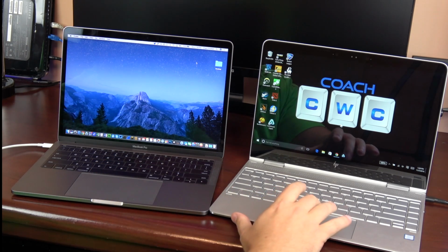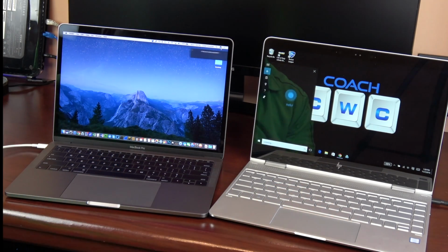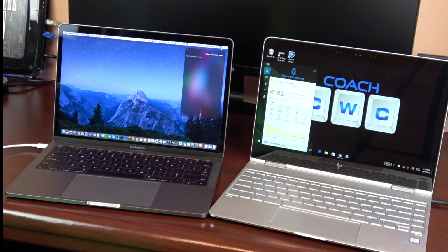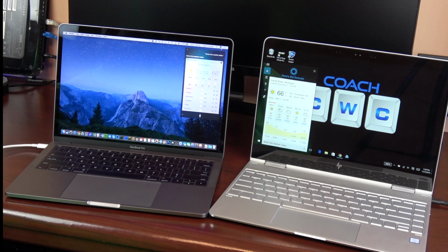So let's do a quick test here. What's the weather today? Here's the forecast shows sun with a high of 64 and a low of 46.